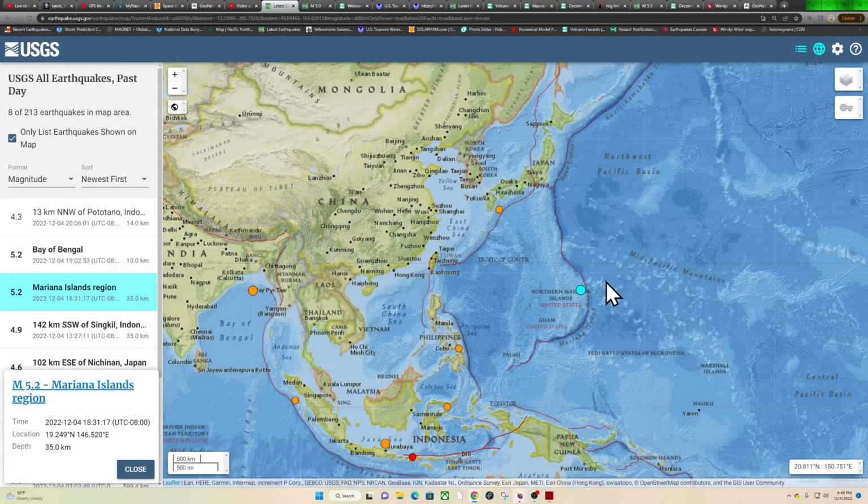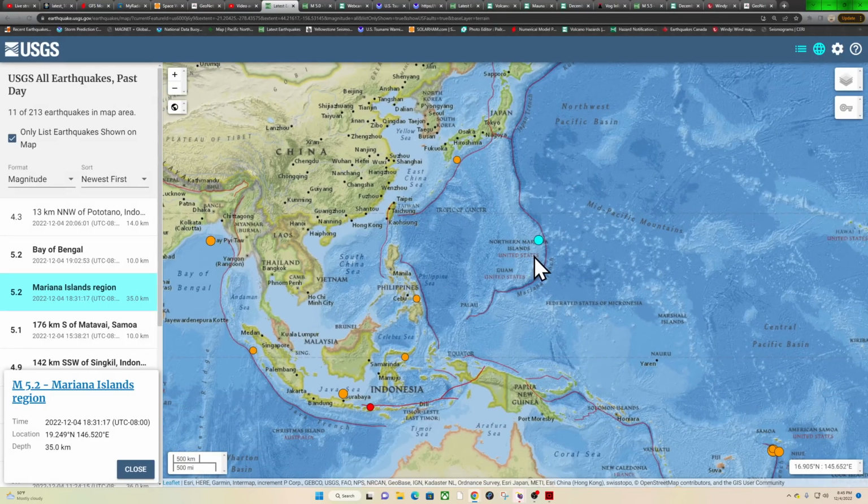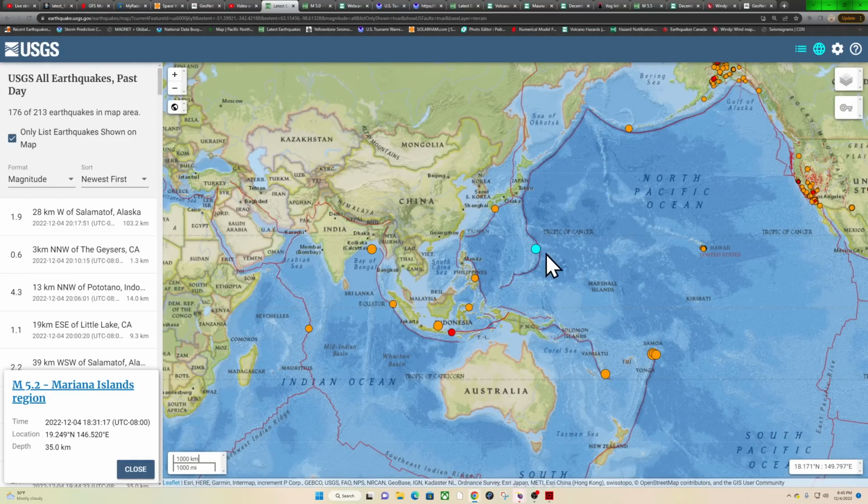35 kilometers deep. Definitely not a deep earthquake, but still waiting for some adjustment here. One of our zones of some quiet period, or quiet zones, I should say, is the Mariana Trench northward, across the Kuril-Kamchatka Trench.